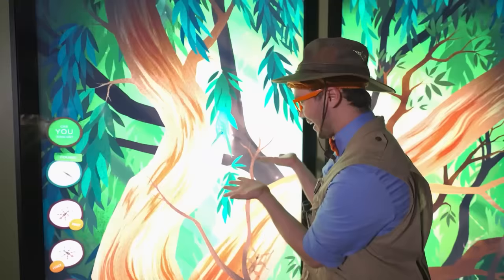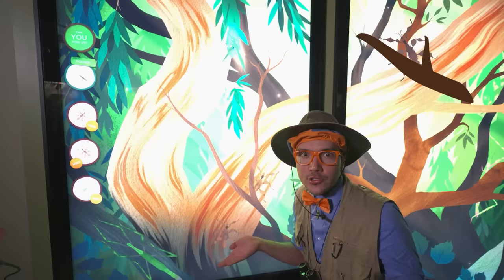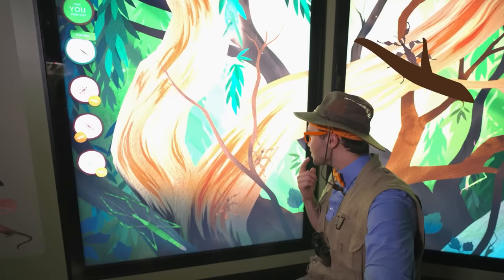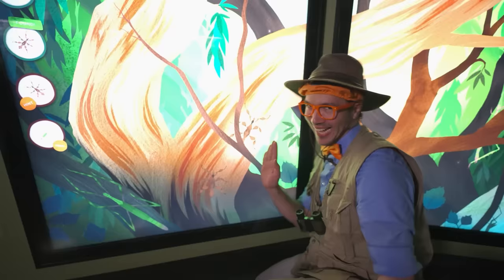Next, let's find this insect. This one's a different color, so keep your eyes out. Maybe it's hiding on a branch. Do you see an insect on the branch? Yeah, look, hello. He's hiding right here on the bark. He's doing a dance. Okay, we need to find the third insect.